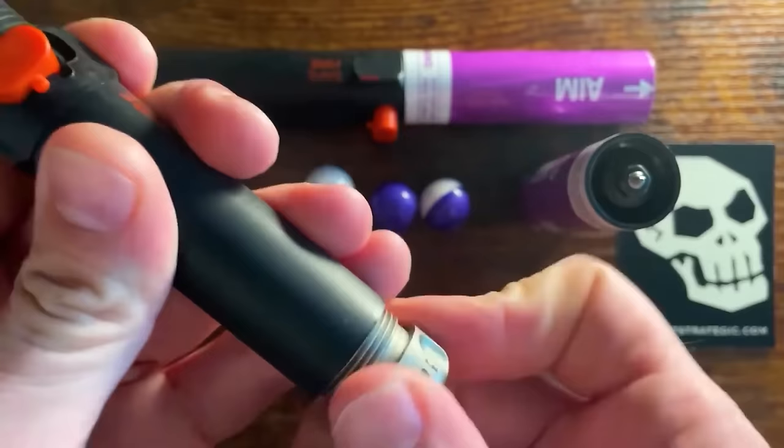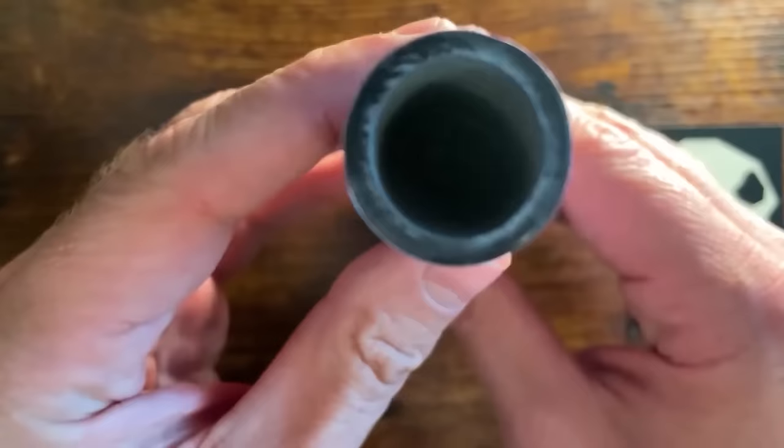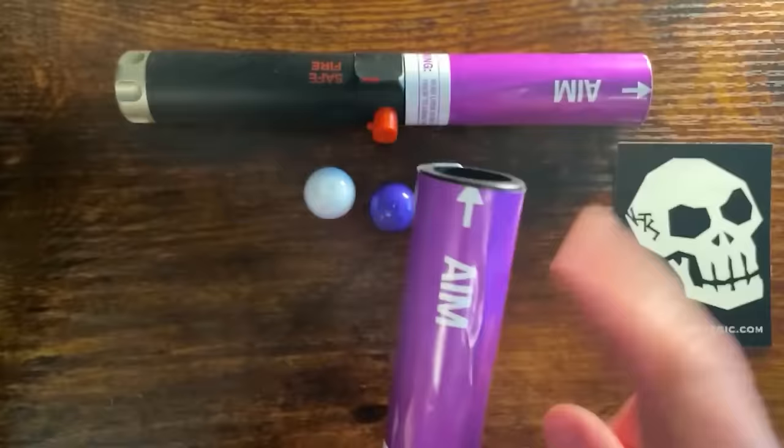Engineered with top-tier features like a quick flip safety and a durable glass-filled nylon body, it's built to withstand field demands. With an 8-pound trigger pull, it guarantees controlled deployment, avoiding accidental discharges. Equip yourself with the Pepperball Blast for about $50.